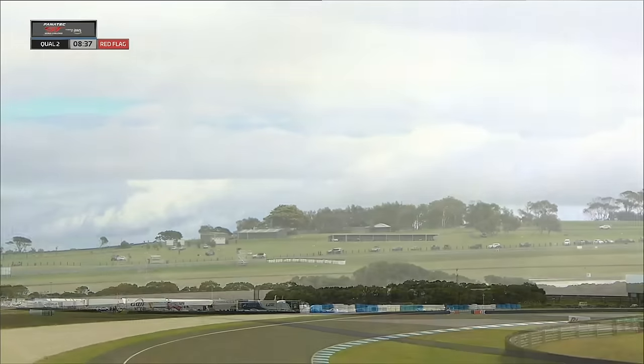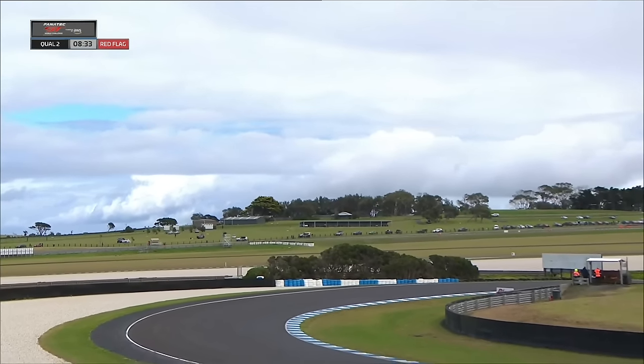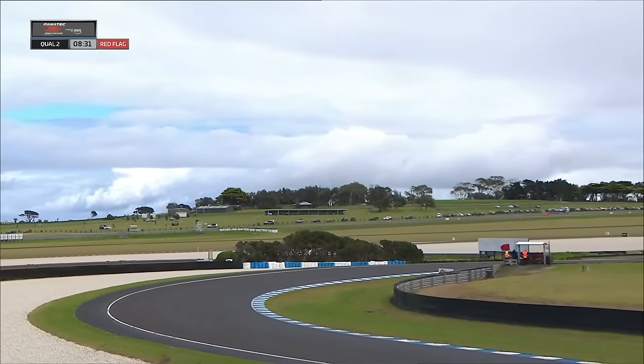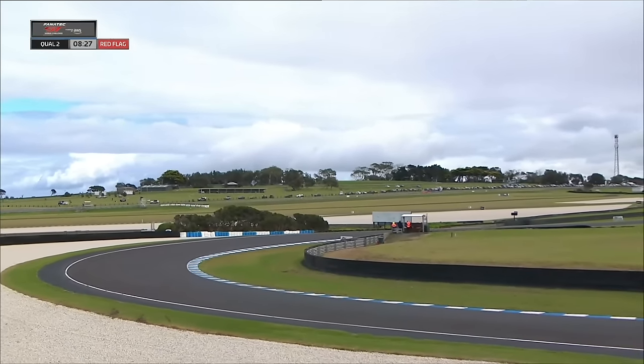But big lap from Elliott Shute, 0.033 quicker than Liam Talbot. That's a huge lap from Elliott. Liam, the defending champion, in second. Speaking of champions, Chris Stubbs is down in the lane.